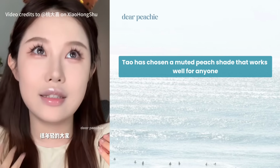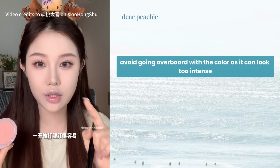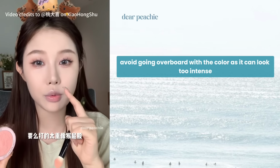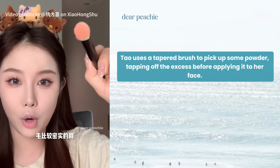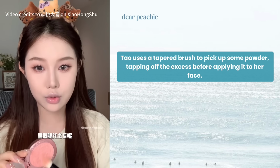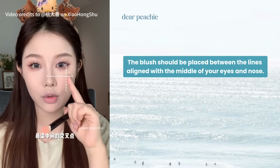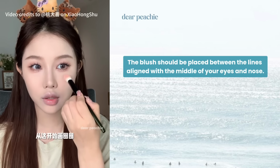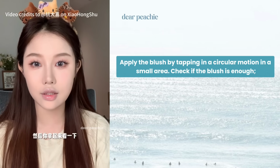Tal has chosen a muted peach shade that works well for anyone, no matter their age. When applying blush, avoid going overboard with the color as it can look too intense. Tal uses a tapered brush to pick up some powder, tapping off the excess before applying it to her face. The blush should be placed between the lines aligned with the middle of your eyes and nose. Apply the blush by tapping in a circular motion in a small area.